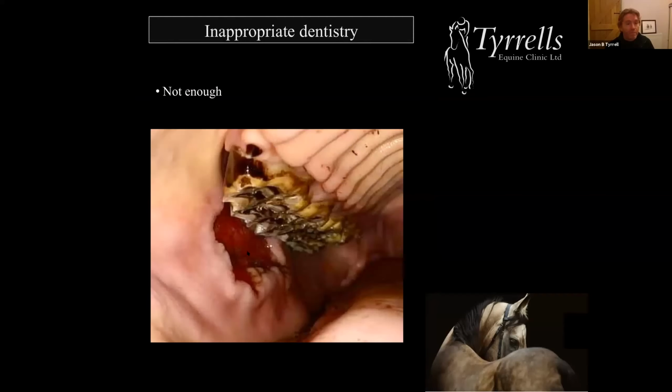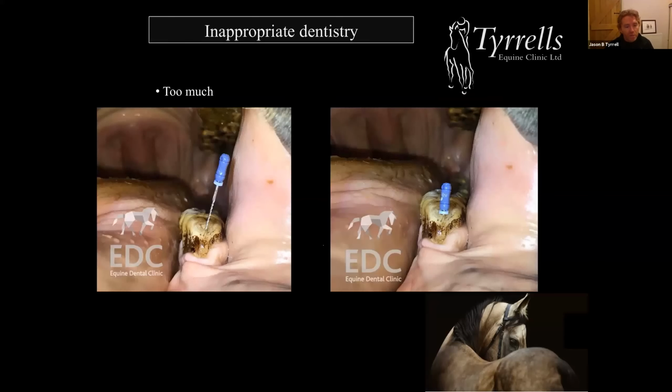Inappropriate dentistry can cause trauma. Look at this. That's a huge, deep ulcer there, and that's due to these enamel points not being taken off. I'd like to think this isn't due to inappropriate dentistry, as opposed to nobody having had a look at this horse's mouth. But if they have, they've done a horrific job. But slightly more horrific is too much dentistry.